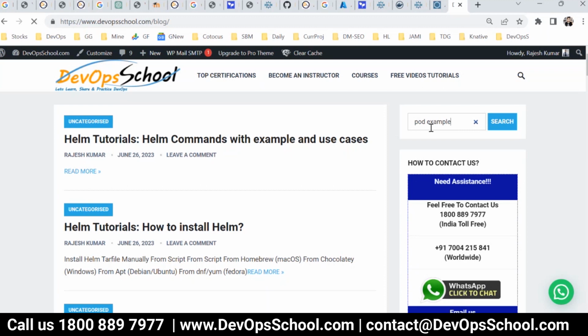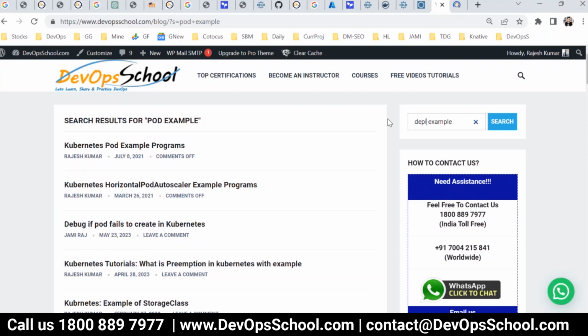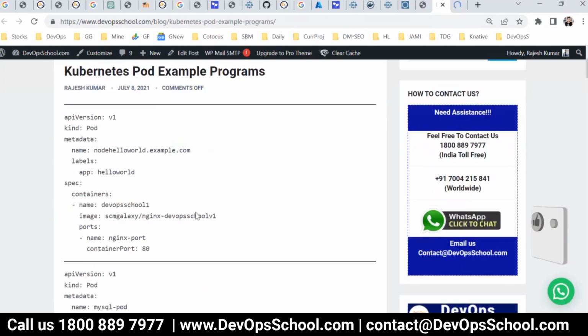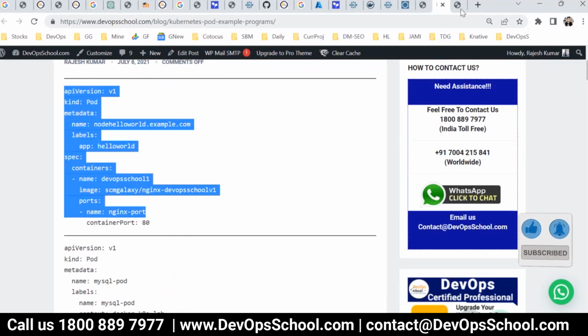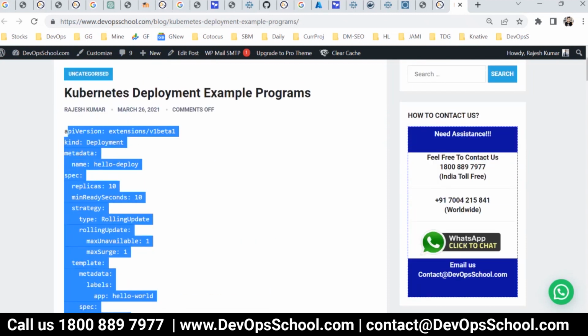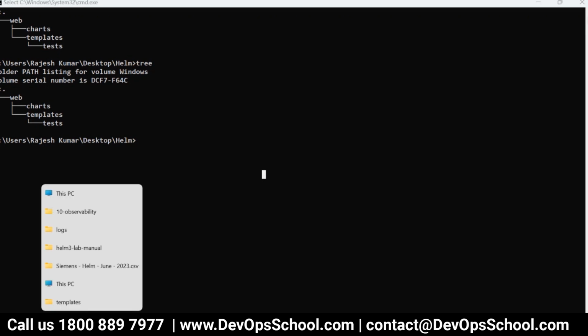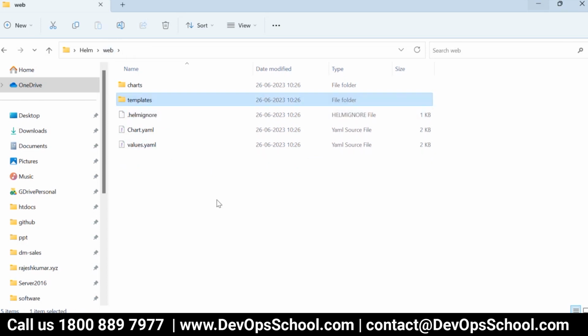For example, deployment YAML. This you might have done hundreds of times. This is a pod. You see, kind is equal to pod. This is your YAML file. This is kind is equal to deployment. This is your YAML file. This is the file which I'm showing you here. So no need to complicate your understanding right now. It's a YAML file for service, YAML file for ingress, HPA, deployment, pod, service account. This is the structure. Got it?